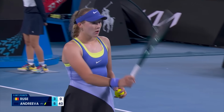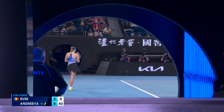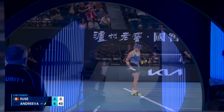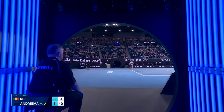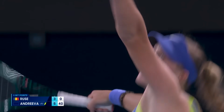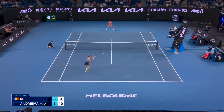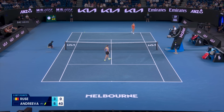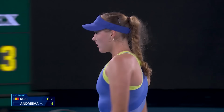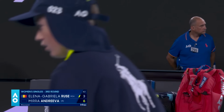Excellent serving. She's up at 64% of first serves in, Mirra Andreeva, and been pretty successful, winning 15 of 21. Three set points for Mirra Andreeva. Yep, gets it on the first. Yeah, man. Great set of tennis here from the 8th seed here at the Australian Open. Mirra Andreeva taking it six games to three.